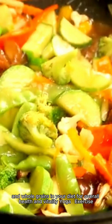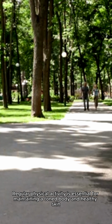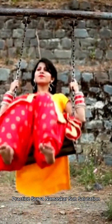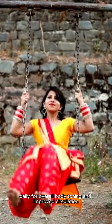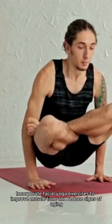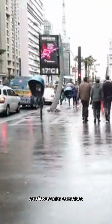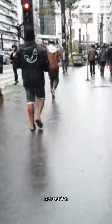Yoga, exercise. Regular physical activity is essential for maintaining a toned body and healthy skin. Practice Surya Namaskar, sun salutation, daily for overall body toning and improved circulation. Incorporate facial yoga exercises to improve muscle tone and reduce signs of aging. Engage in regular cardiovascular exercises like brisk walking or jogging for 30 minutes a day.